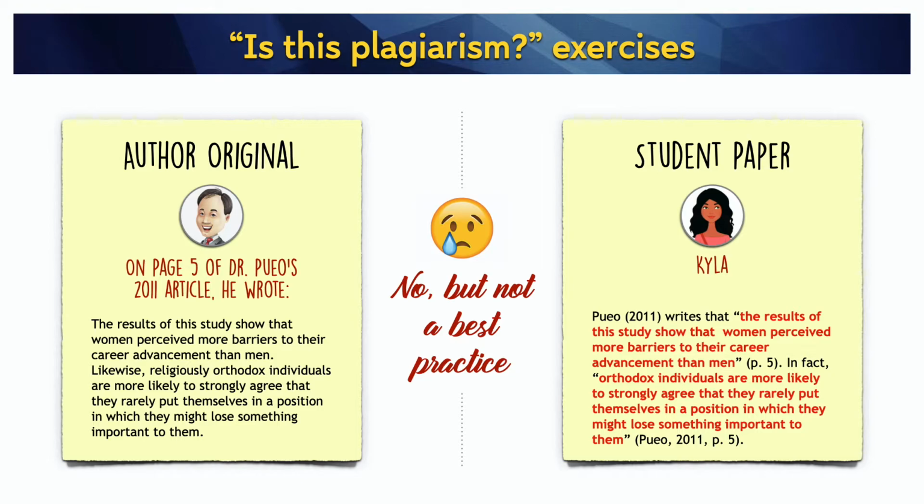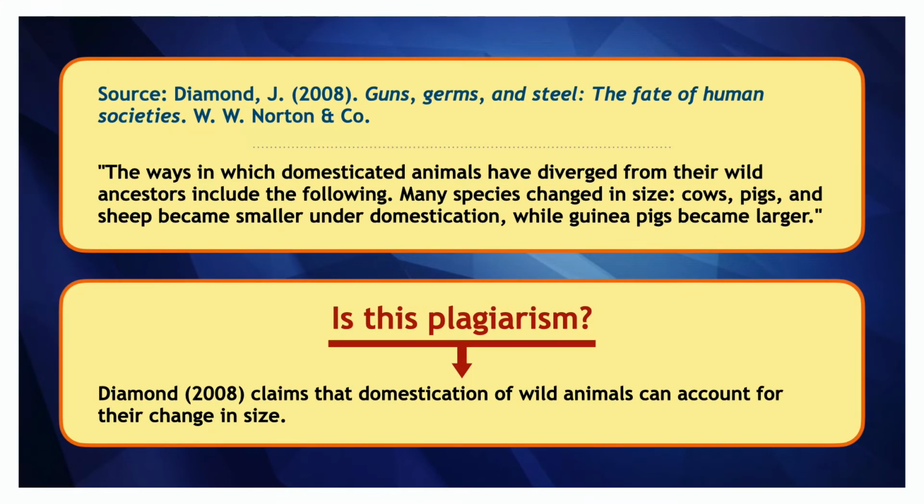Paraphrasing also shows your instructor that you understand what you are reading. It gives you an opportunity to write something in a simpler or clearer way. Let's look at another example.